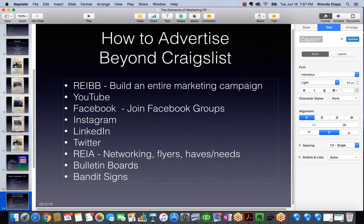And then you can post your ads and everything of your homes that you're trying to sell, or if you're looking for a particular home or whatever, you can post that on those groups as well. And those are like-minded people, so it should generate some attention. If you don't have a Facebook page built for your business, please do so, because that's another good way to generate attention. Everybody's on Facebook, it seems like.